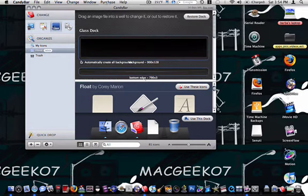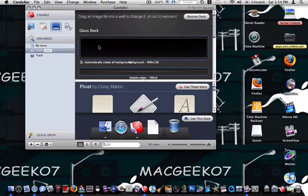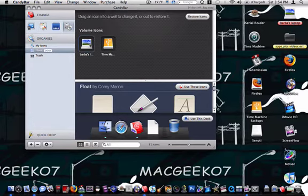So yeah, you could also mess with your dock too, but if you're going to mess with your dock, use Superdocker. You can also change all the application icons you have. What you do is, when you download the icons, you just drag and drop.